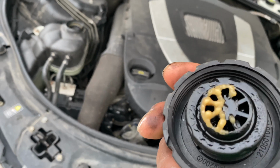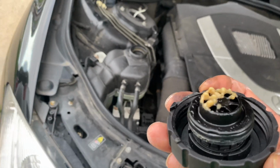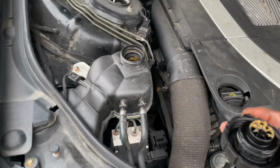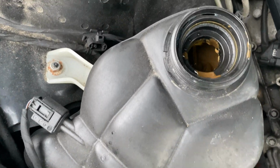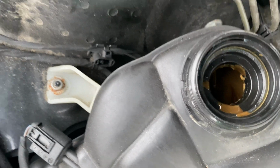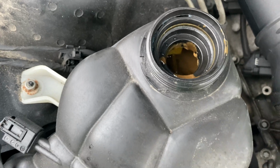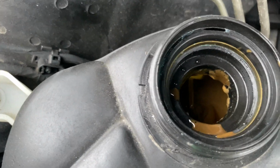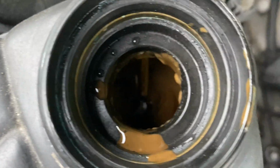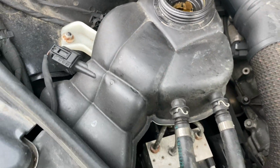There you go. What is that foam stuff? That's what happens when coolant and oil mixes. Why do I have coolant and oil both inside the overflow? This is where you put your coolant and it goes to your radiator and it does what it's supposed to do. But somehow and for some reason there is oil inside of my overflow tank.